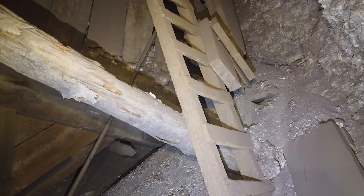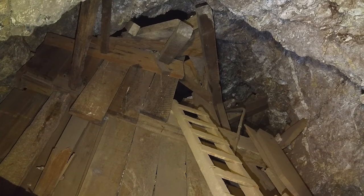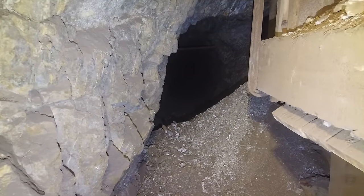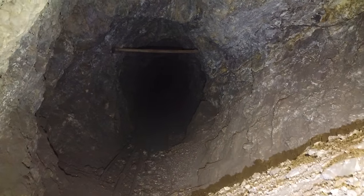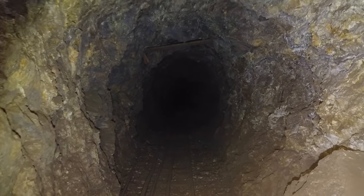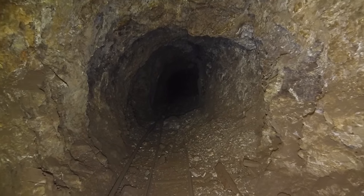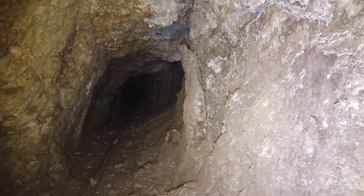So remember when we were up at that last level and I said, yeah, that's probably the top of an ore bin or an ore chute or an ore pass. Okay, well right now this is directly below it. And that's where we're at. Okay, let's see if we can safely get up and around this. There we go. So what I'm doing now is I'm kind of searching for that next level, that 300 foot winze or decline.